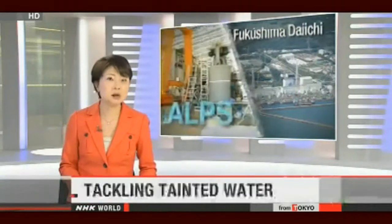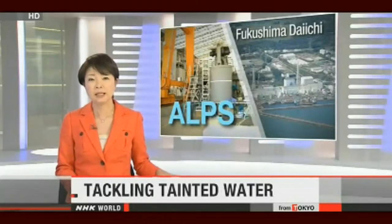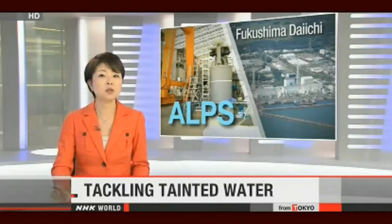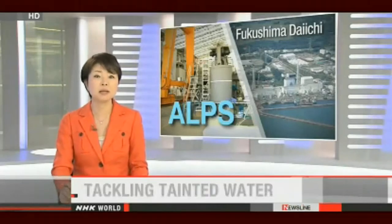Engineers at Japan's damaged nuclear plant spend hours every day trying to get a complex network of pipes, cylinders and filters to work. The Advanced Liquid Processing System, or ALPS, is designed to remove most radioactive substances from contaminated water at Fukushima Daiichi. The government is spending about $150 million to upgrade the system. Our latest installment of Nuclear Watch examines how ALPS would be used to tackle one of the biggest problems at the facility.